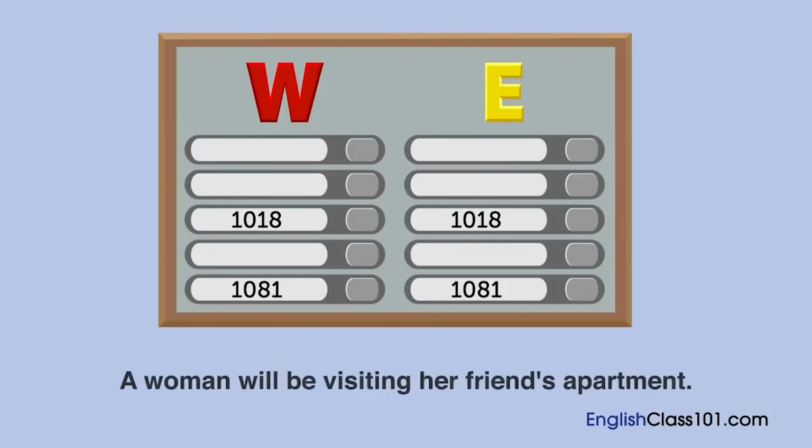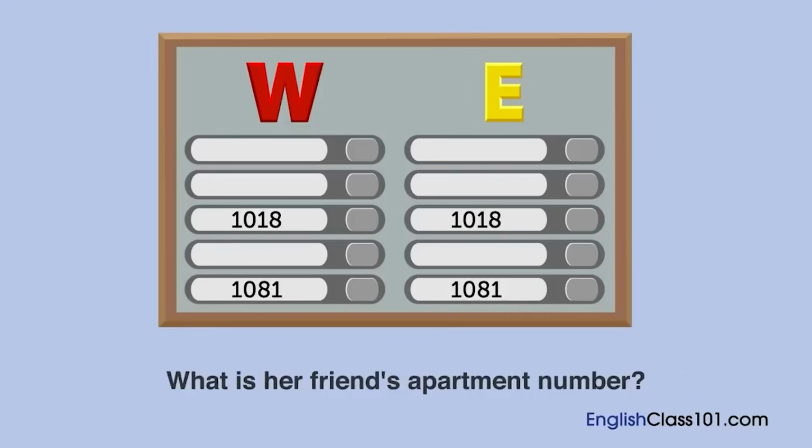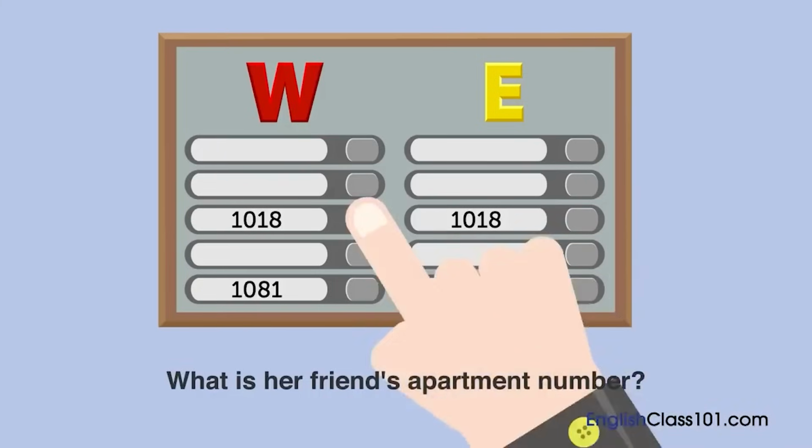A woman will be visiting her friend's apartment. What is her friend's apartment number?